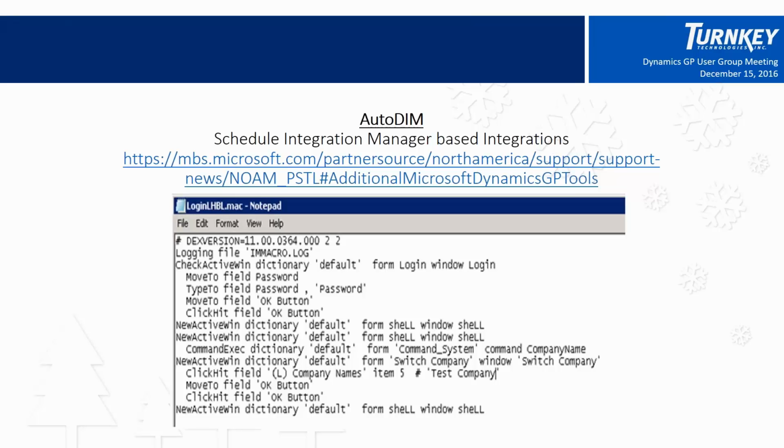So AutoDem. There is the ability to schedule Integration Manager based integrations. We have had some requests where some users do the same integrations over and over every day, and this is a nice way for Integration Manager to be able to automate those.